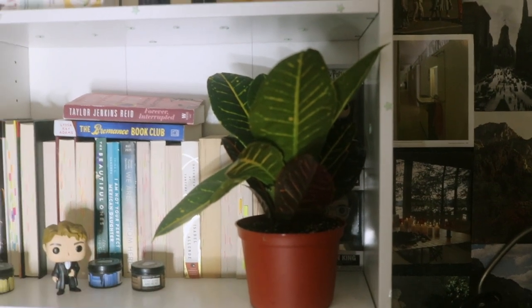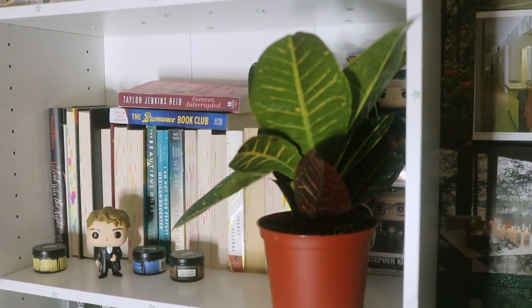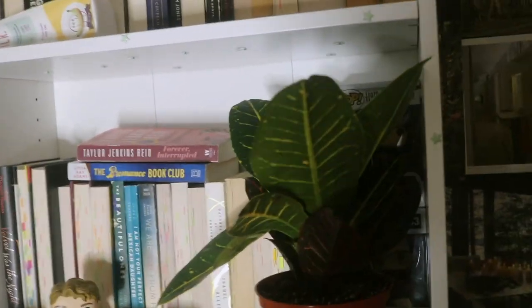100% to you guys, my new plant. My mom made me buy it, actually. My mom is a plant person. She has a bunch of plants in her home, but she made me buy this one.